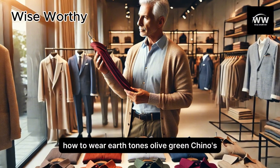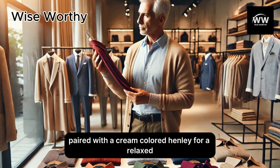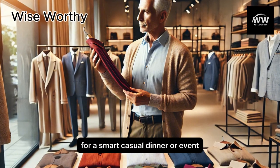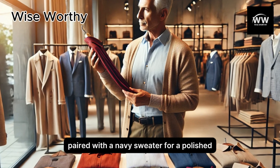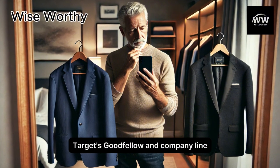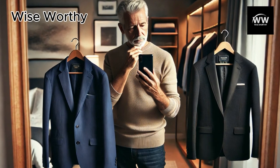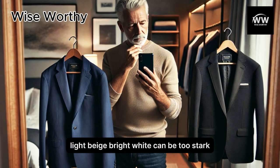How to wear earth tones: olive green chinos paired with a cream-colored Henley for a relaxed, put-together weekend look. A rust-colored blazer over a charcoal dress shirt for a smart casual dinner or event. Deep brown wool trousers paired with a navy sweater for a polished but easygoing outfit. Shopping tip: Target's Goodfellow and Company line has affordable chinos in earth tones, while Macy's and Nordstrom offer more premium options.